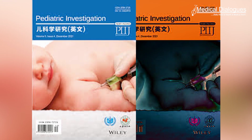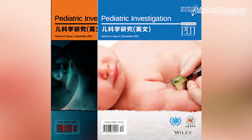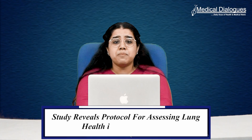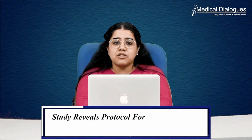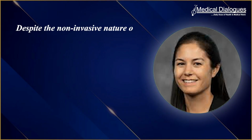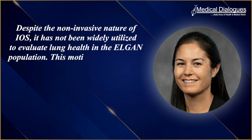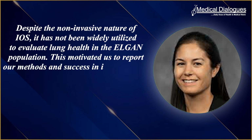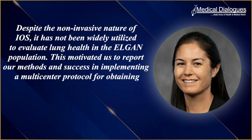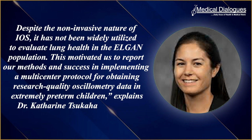ELGANs. A recent study led by researchers from the Department of Pediatrics at Children's Hospital of Philadelphia, USA, and published in Pediatric Investigation sheds important light on the suitability of impulse oscillometry for testing lung function in a large multicenter ELGAN population. Despite the non-invasive nature of IOS, it has not been widely utilized to evaluate lung health in the ELGAN population. This motivated us to report our methods and success in implementing a multi-center protocol for obtaining research quality oscillometry data in extremely preterm children, explains Dr. Katharine Tsukahara, the lead author of the study.